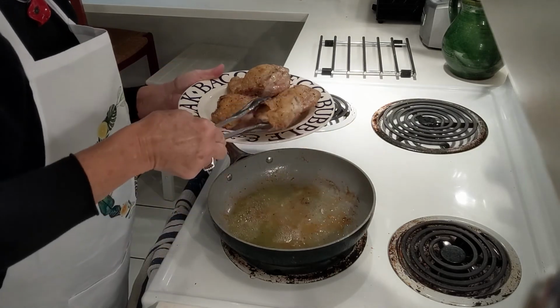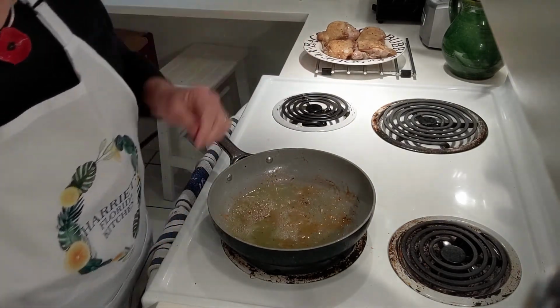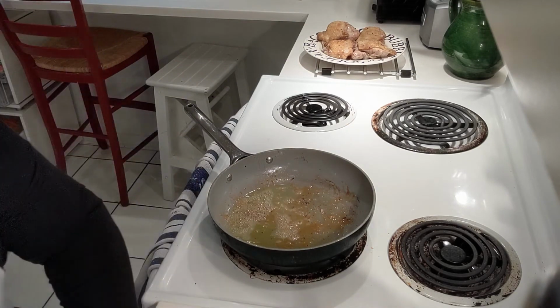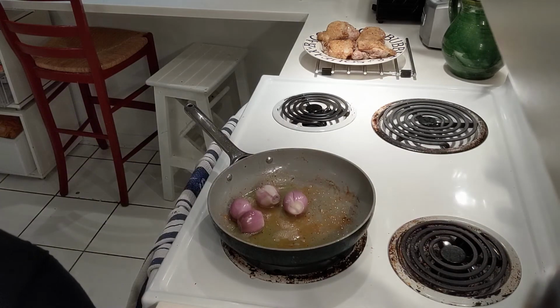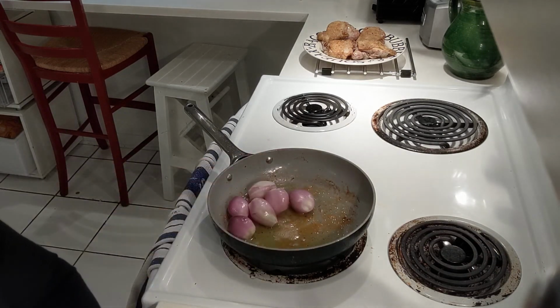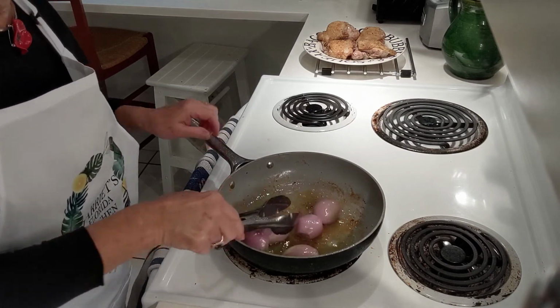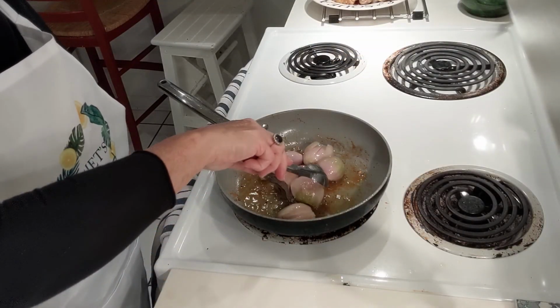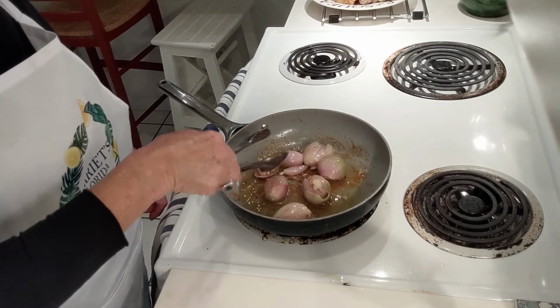So you take out the chicken and you put it on a platter, and this is when you put the shallots and the garlic, remember, they've stayed whole, into the oil, and let them brown a little bit. Now, don't throw them around too much. You do want them to brown, and you want to turn them over a bit, but don't toss them around.